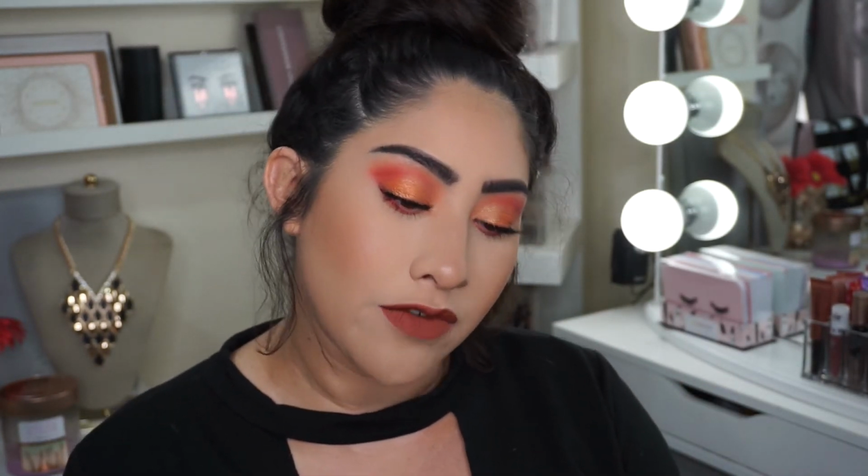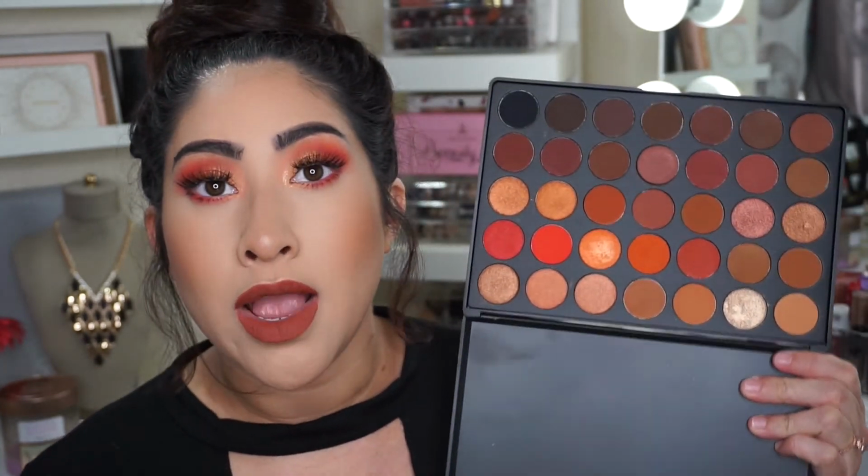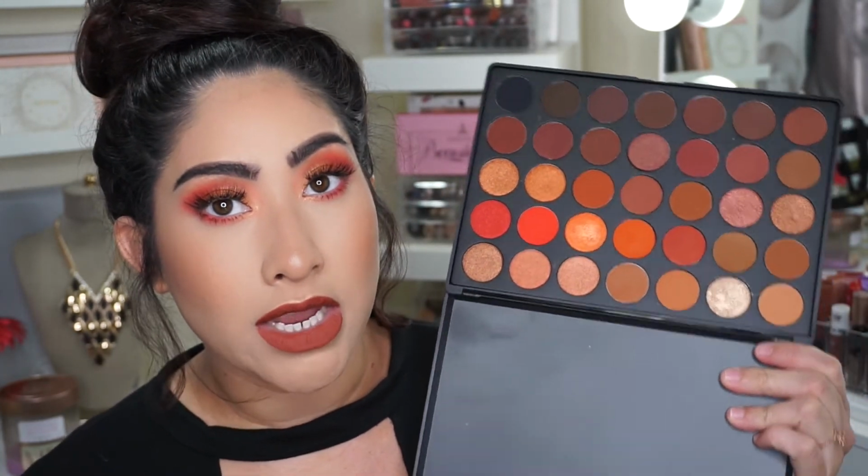So yeah, I just want to go ahead and quickly give you guys my quick thoughts on these Morphe products, since they are newer products to me and semi-new to the industry as well. So starting off with the Morphe 3502 palette. I love this palette. Oh my goodness, I love it way more than I love the 350. I feel like this is definitely a palette that I will be reaching for a lot this fall and winter.